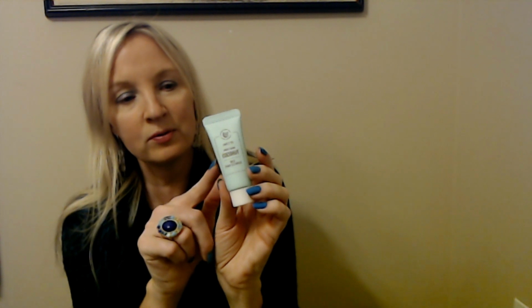Some cleansers don't do a very good job of removing makeup. The ones that do, a lot of times, leave your skin feeling really dried out. This does not. This leaves it feeling nice and fresh and clean and not dried out. So I really like this. I'm probably going to buy some more when this runs out. I was really impressed with that cleanser.